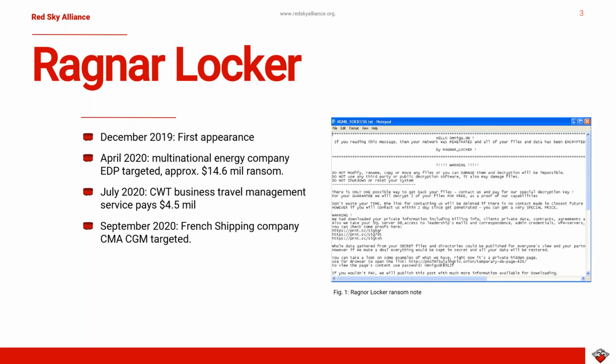With that payment, the company hopes the attackers will keep their word and choose to refrain from releasing stolen data that was taken during the attack. And also, they're hoping that they will provide decryption keys to restore all of their encrypted data.